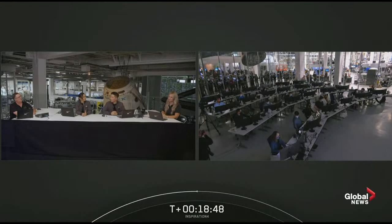I bet everyone's super jealous of Hayley and her window seat right now. Right, she could just turn to her left and see everything. Chris also has one, yeah.